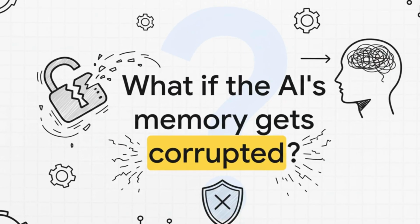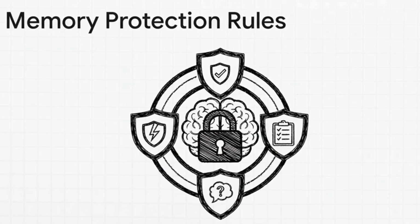This is the million-dollar question, isn't it? I mean, if you can trick an AI into remembering something that's totally false, it could cause some massive problems. So how do you stop the AI's permanent memory from being hacked or corrupted? So to protect that memory, they're building this multi-layered security system. It's programmed to trust what you say directly, way more than things it just infers. It has built-in defenses to block malicious attacks, and this is crucial. It's taught to say, "I'm not sure," when it doesn't know something. These rules act like a bouncer, making sure only true and relevant info gets into that filing cabinet.